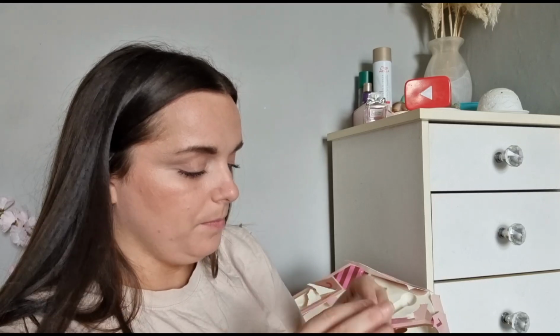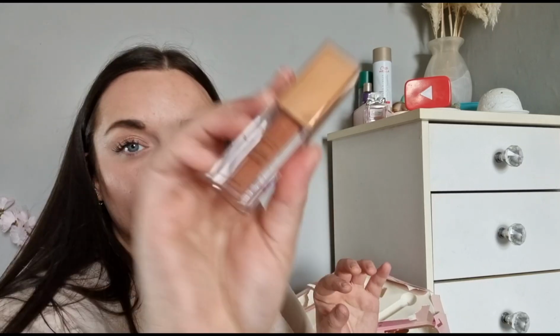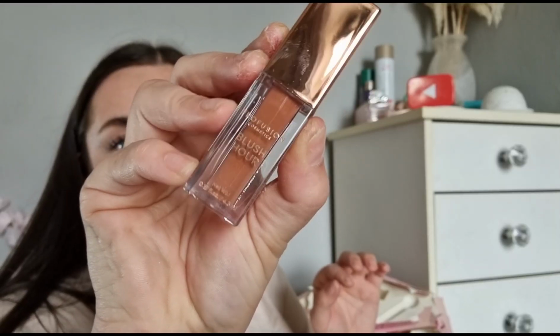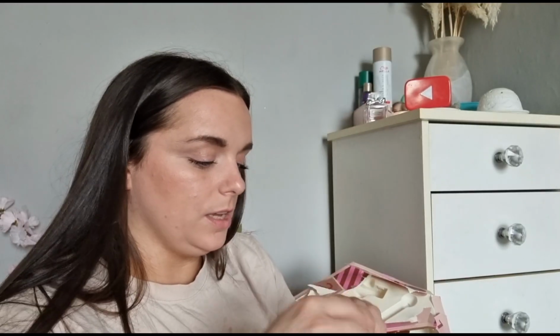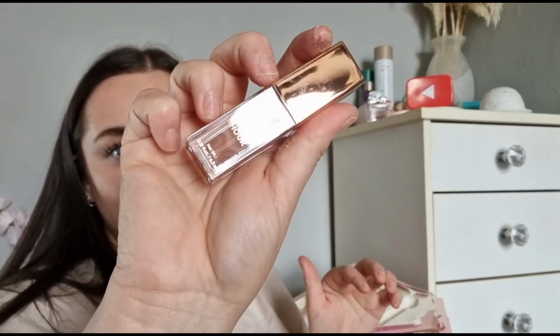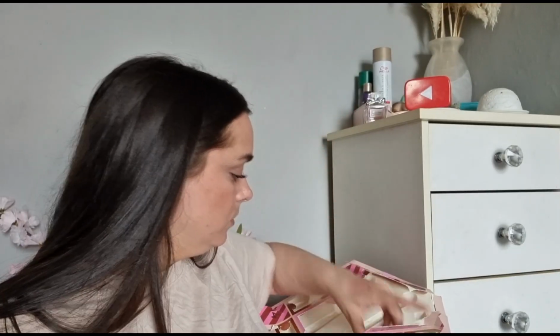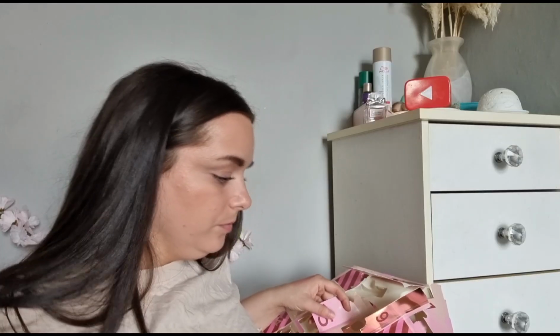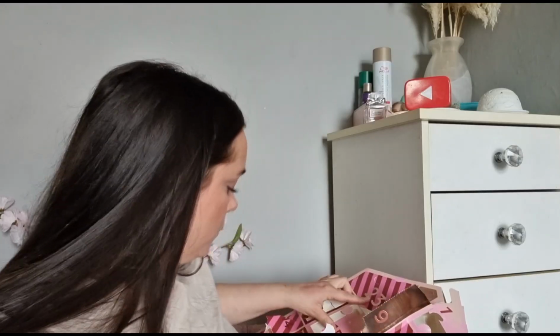We want day number 23, which is up in the top corner. We've got another blush. This is Blush Hour. Yeah, definitely don't think the shade is for me. I think it's a doe foot applicator one. So that is that one. That was 23.